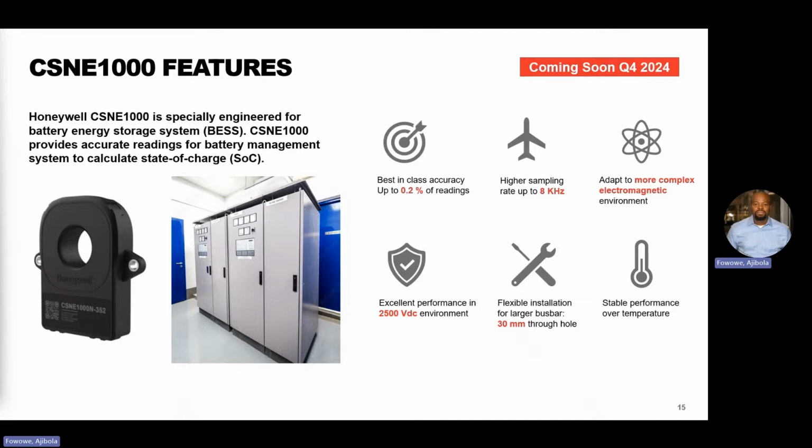So the CSN1000 Series was specially engineered for battery energy storage system applications, which is an extension of our battery safety portfolio.